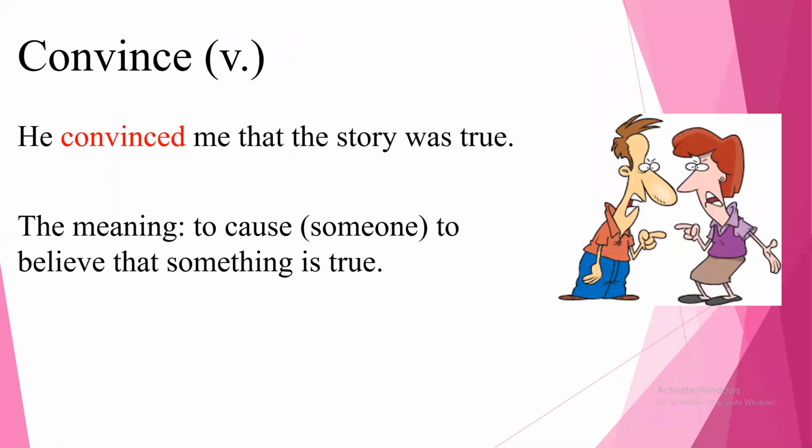Convince. What part of speech is this word? It is a verb. Now let me ask you this question. What do you do if you want to visit your friend? I think you always try to convince your parents, right? Convince means to cause someone to believe that something is true. He is trying to convince her.